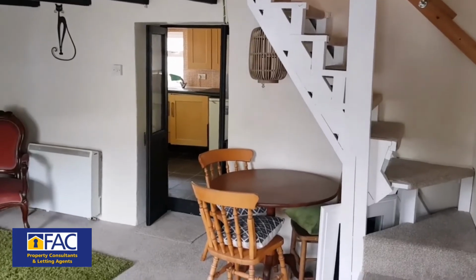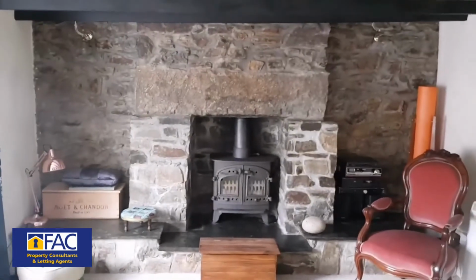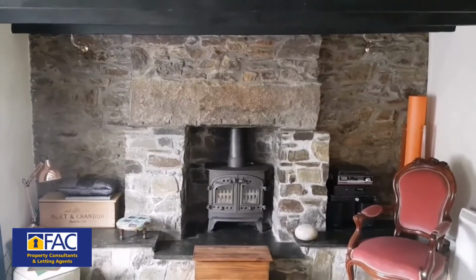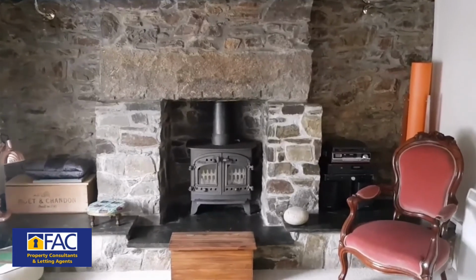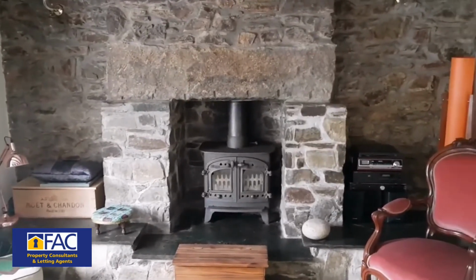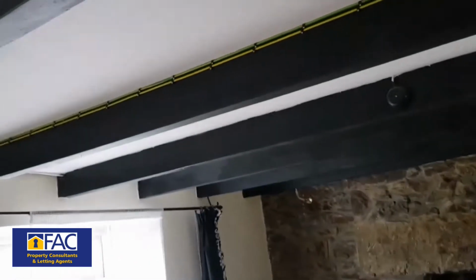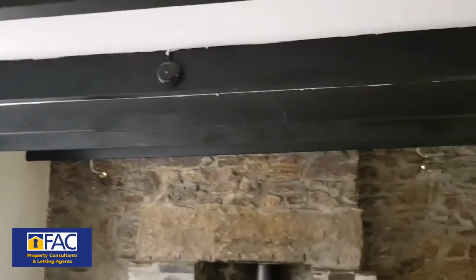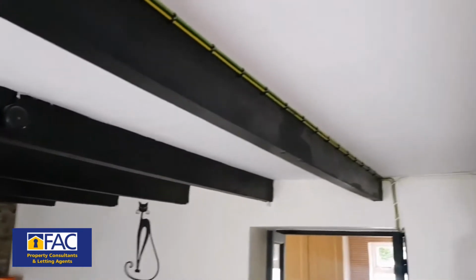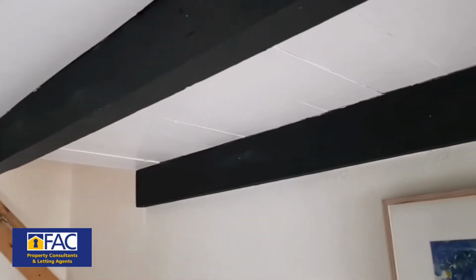So we come straight into the living room here, and the first thing that grabs your attention is the multi-fuel burner and the stone fireplace. Beautiful feature that is, really in keeping with the cottage feel. If we look up, you'll see the lovely beams as well. That's a great thing about this cottage, that even though it's been made into a lovely home, it still maintains the historic cottage feel throughout.